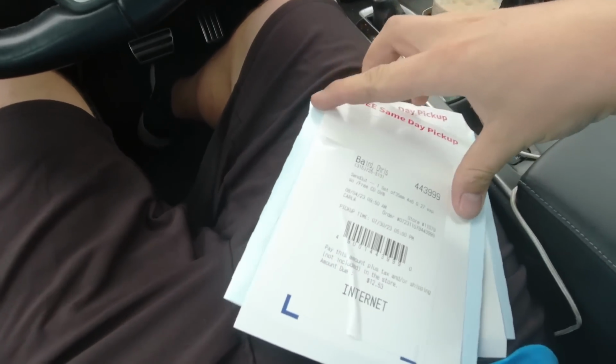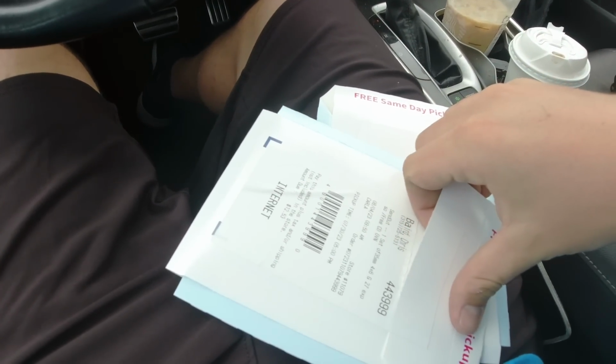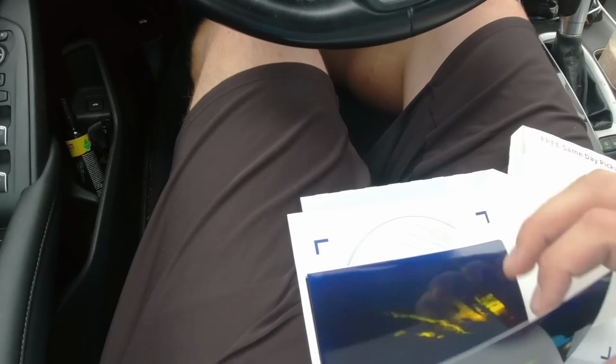Yeah, I'm gonna open these up. Again, I don't think it really matters if you guys see any of this stuff. That's my old phone number anyway, so we're good there. Oh, well, we got pictures, we got pictures. Oh no, I think they're all bad. These all look bad.